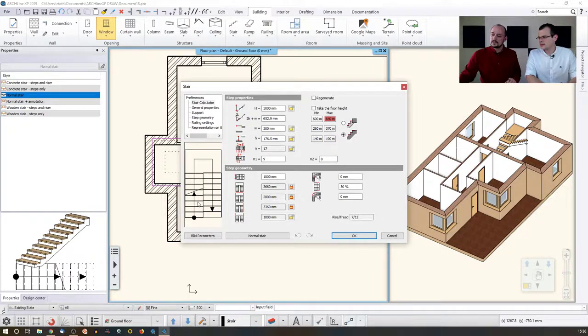So let me just change a few values. For example, I know we only have less than 2 meters here. We have 1,800, and that divided by 2 will be the width of one side. So this will be 900. So let's just type the value. Let's wait a little bit so it recalculates the whole thing, and then now I have this opening here.